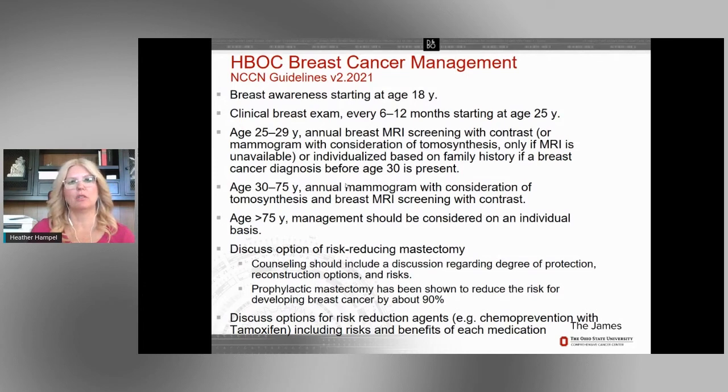And it has been shown to reduce the risk by about 90%. And the only reason it's not 100% is they can never remove every breast cell. There's still some under the skin and on the chest wall that can't be removed. But it's a significantly decreased risk, lower than the general population. But of course, then there's discussions about what types of reconstruction options there are, and those can sometimes be more complicated for people than the mastectomy. And there are some risk reduction agents like chemoprevention with tamoxifen. They have not been popular in women with BRCA1 and 2 gene mutations, but they are effective. They can reduce the risk of breast cancer.